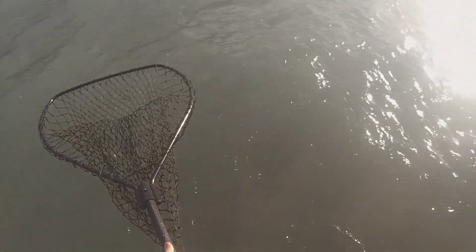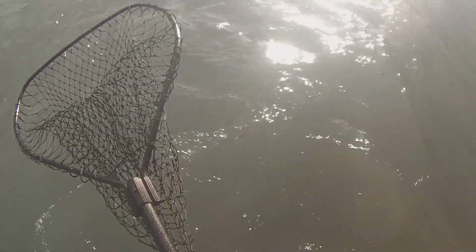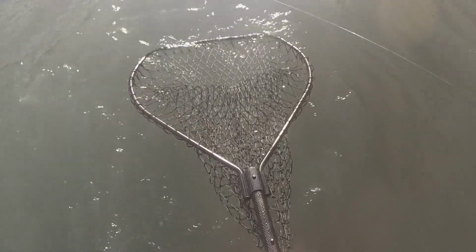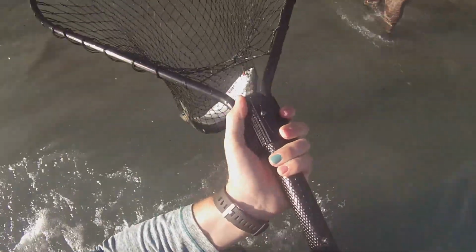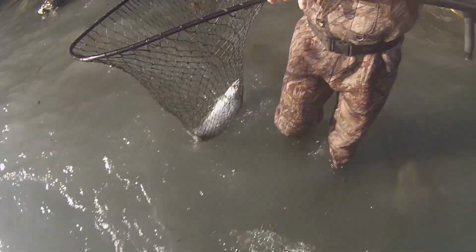I have never been more nervous in my life than when I was about to net this fish, because if I messed up and somehow let this fish get away, I was not going to be able to turn around and look that guy in the face. I was going to be so upset. Nothing would have disappointed me more than losing someone else's fish. But thankfully I got it in the net on the first try. Here you are. Yeah. Hard to come by. Yep.